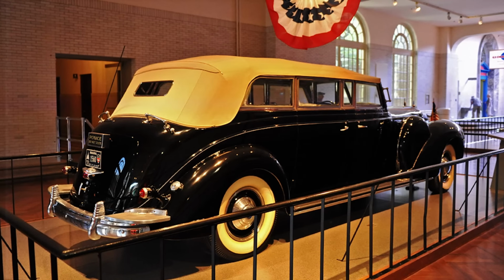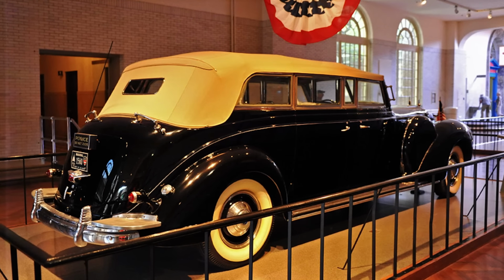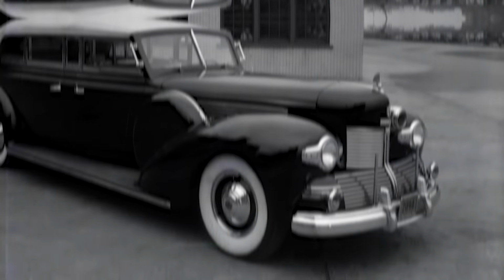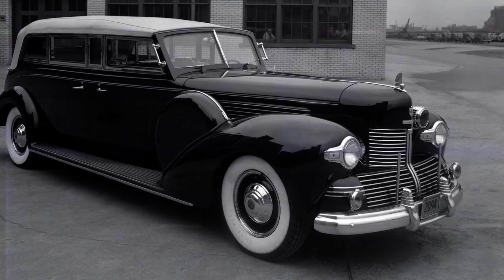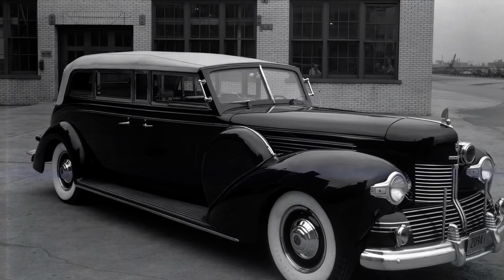This beauty had a massive 160-inch wheelbase and weighed over 9,300 pounds, so you can imagine how spacious it was. On the outside, it was really upgraded with some impressive features. They added reinforced running boards, wider doors, and special handles to make it a lot easier for Secret Service agents to help the president, especially since he had some mobility issues. And on the inside, everything was tailored just for Franklin D to make sure he was comfortable and could get around easily while he was on the go.